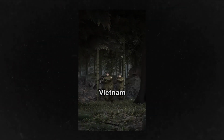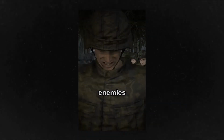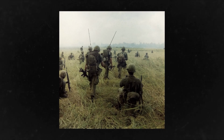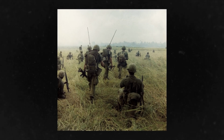But the real horror of the grenade in a can trap was its unpredictability. It could be anywhere, on the ground, in trees, or even inside Viet Cong tunnel systems. American soldiers had to be constantly on guard, knowing that any step, any brush against an unseen wire, could be their last.